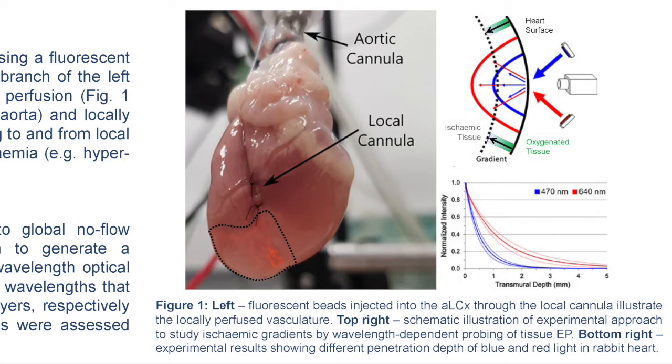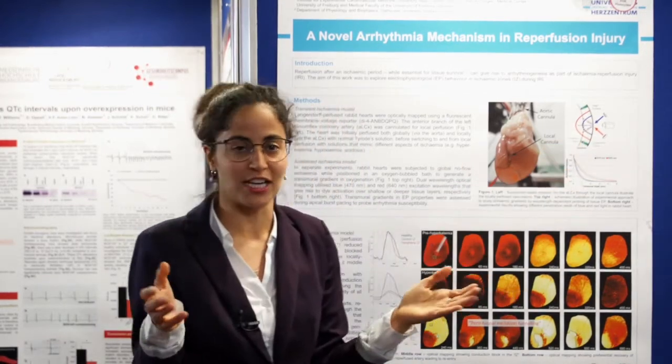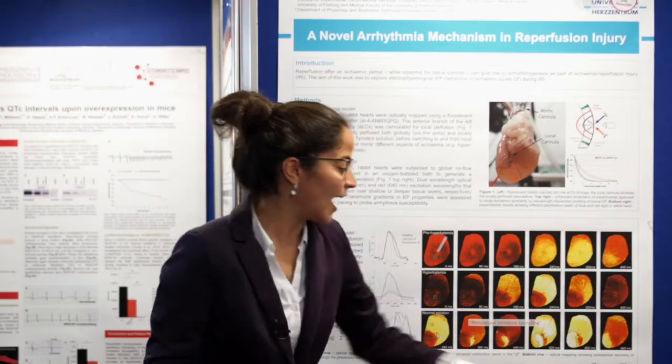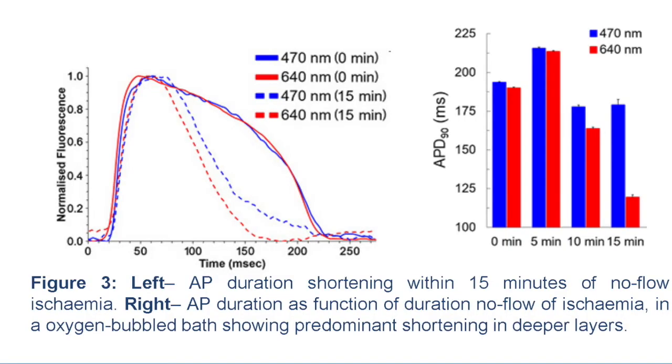And so we do dual wavelength optical mapping using blue and red light. By using these different light sources, we're able to look at different penetration depths. With the blue light, we're able to look at shallow layers, and with red light, we're able to look deeper. We measure action potentials, and after 15 minutes of no-flow ischemia, we see action potential duration shortening, and more strikingly in the deeper layers in comparison to the superficial layers.